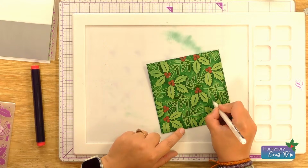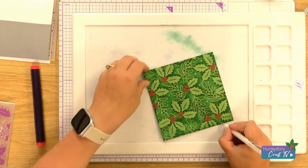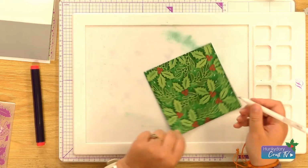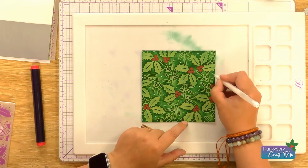Ooh, this is transforming this design so much. Every sort of layer that you're adding on is just bringing it to life more and more. It's so cool. Once you've finished, it doesn't even look like you've done it with an embossing folder. It looks like patterned cardstock.